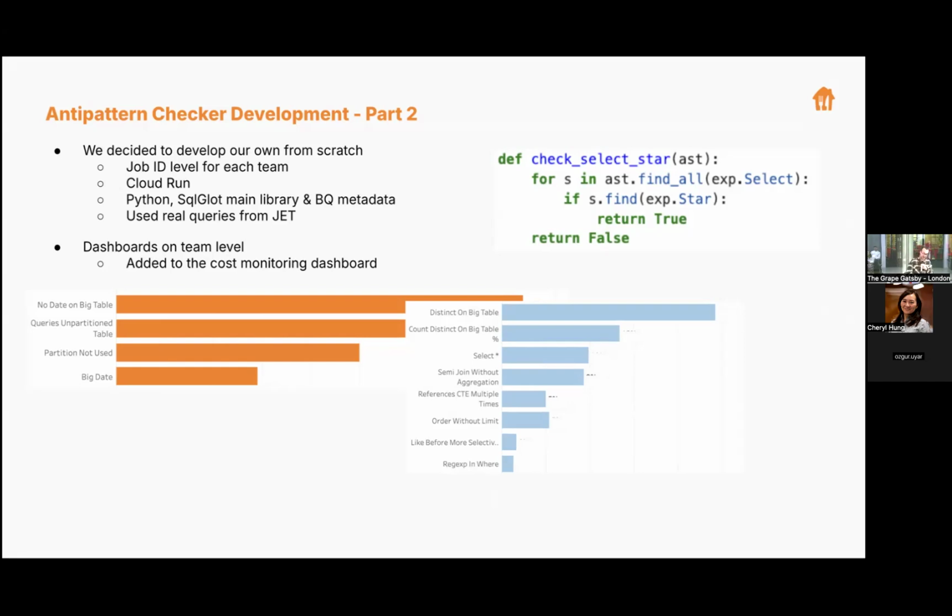The ones on the left are the ones that are easily and immediately fixable, usually having a lot of impact on the computation cost. The ones on the right are also critical in certain cases, but it's a case-by-case approach. And we made this visible for basically everything running on BigQuery.